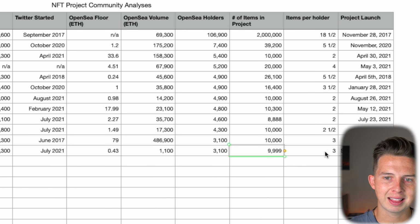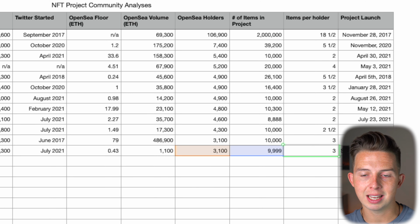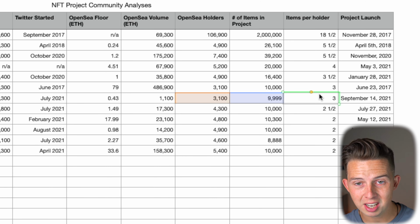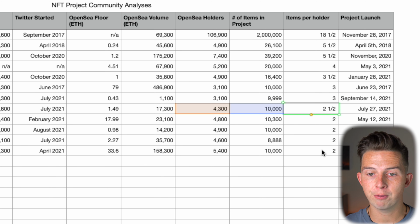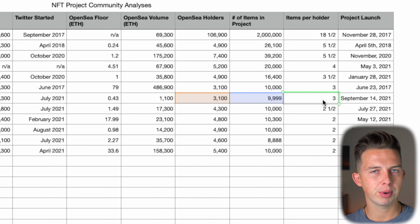And so you want to look at the items per holder. They're right here at around 3. And now if we sort this by descending, you can see that they're right here in the middle, which is really a good thing to see. You don't want to see that there's people that just have a ton of eggs. On average, each wallet has 3 eggs. So that's not too bad. Comparing it to Bored Ape Yacht Club, VeeFriends, Creature World, some of these other projects, which are sitting around 2, I'd say we're pretty well diversified.